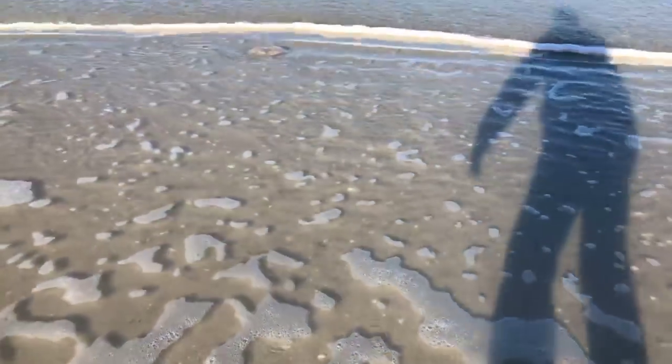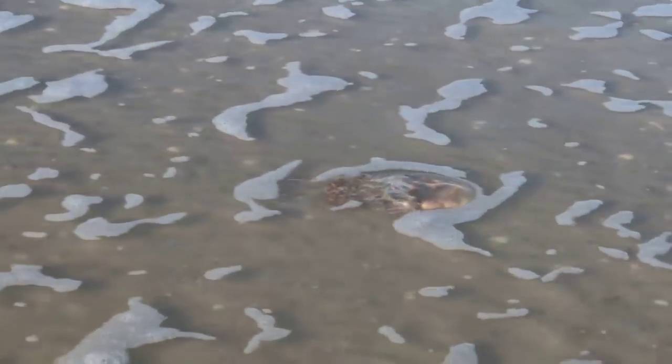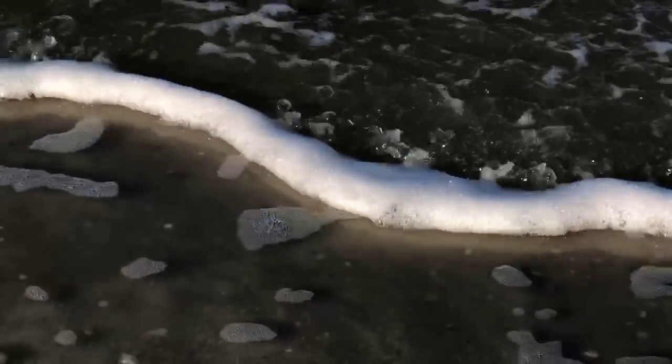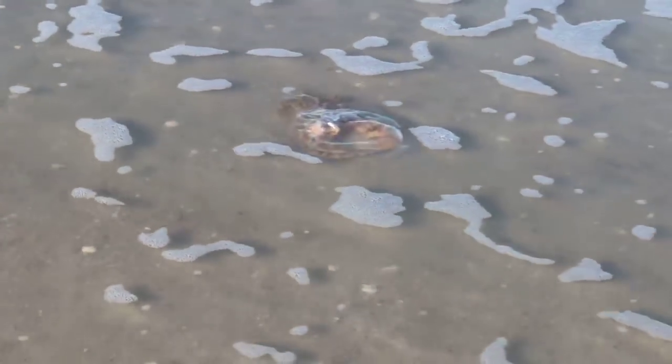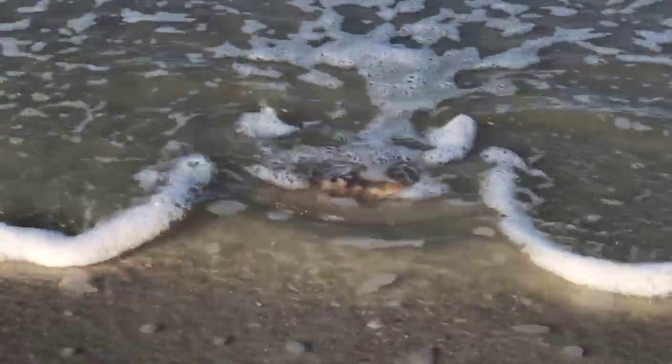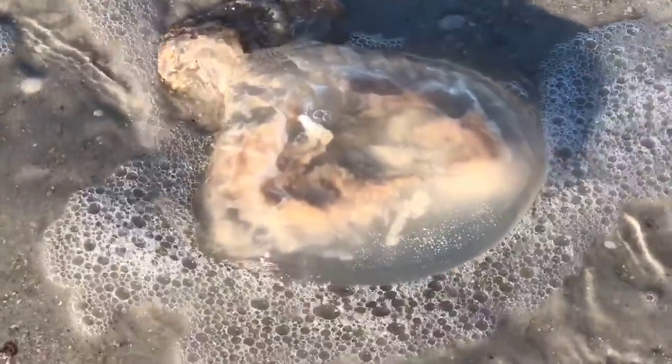That's a big jellyfish. I got shoes on here, so I'm trying to stay out of the water. Didn't work too well. See if I can zoom in on the jellyfish over there. Where'd he go? I think that's him right down there. Yeah, it looks like he's washing back up on the beach. Darn it. He's starting to swell up there from being put back in the water.